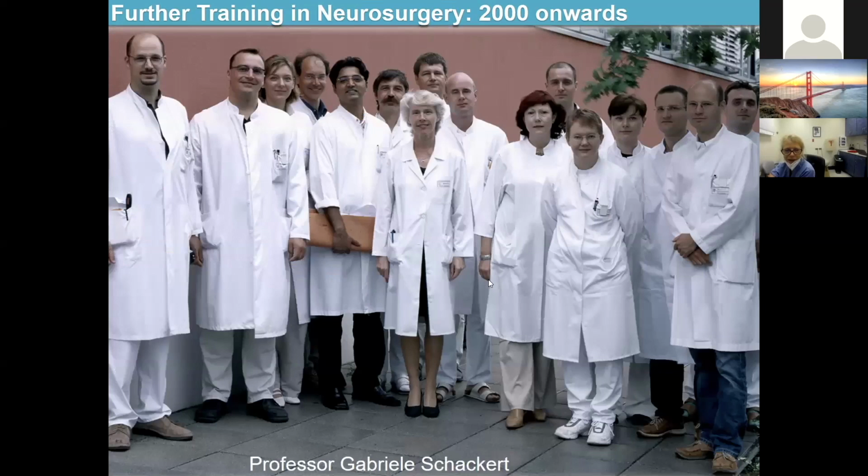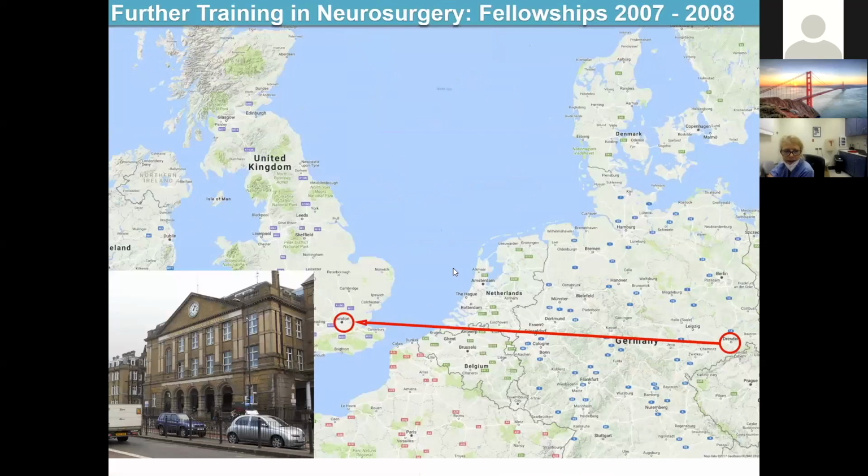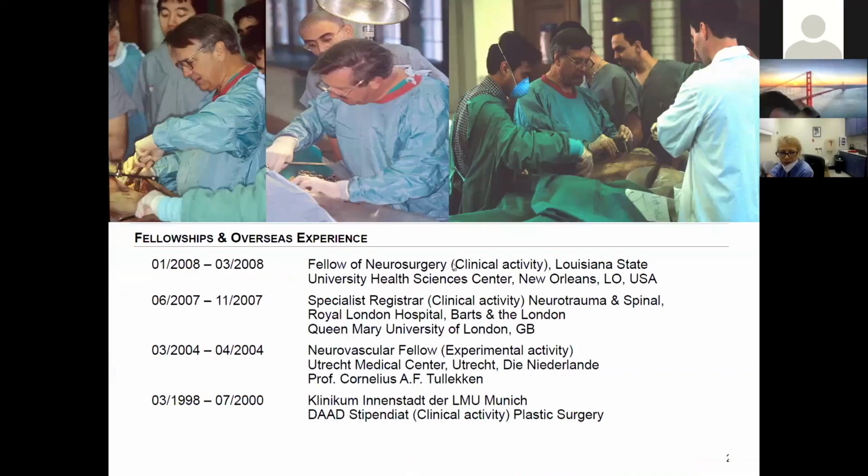He moved on with further training, as you can see here. Here is a picture of him with Professor Jacques. And there are so many who have contributed to his knowledge, both in LA and in South Africa. And then finally, I was really surprised myself to learn that he was in contact and learned from Peter Richardson, with whom I crossed paths at McGill. Peter was there before he moved to the UK, and then I took over the McGill program at that time. So life is strange the way that people cross paths.